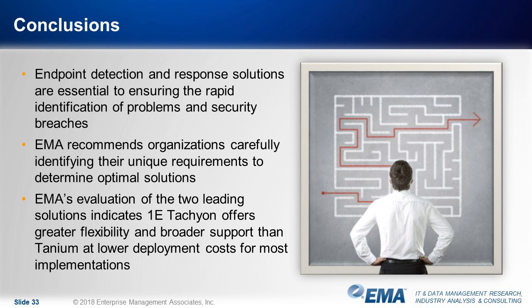So to sum it all up, endpoint detection and response solutions are critical resources for addressing emerging requirements for achieving enterprise security, regulatory compliance, and endpoint performance assurance. In order to identify optimal EDR platforms, it is highly recommended that organizations carefully determine their unique business requirements and then strategically adopt platforms that best meet those predetermined criteria. And to summarize our own independent comparison evaluation of Tanium with 1E Tachyon, I have to say objectively that it was our opinion that it was pretty clear that Tachyon offers a much more flexible, extensible, and cost-effective solution than Tanium. And I'll add one more final thought to that.